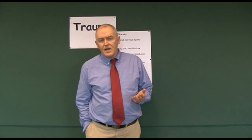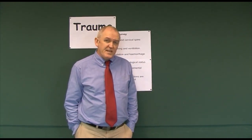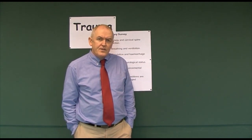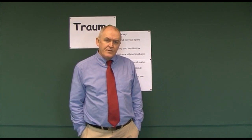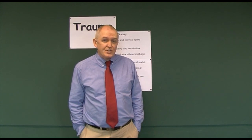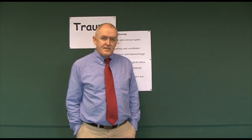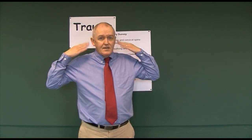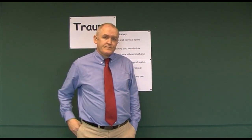Anyone who's got a low level of consciousness in the hospital situation really should be intubated. We should establish a definitive airway. And the rhyme here is less than 8, then intubate. So if the Glasgow Coma Scale reading is less than 8, that patient should be intubated to manage the airway, and experienced anaesthetists will be able to intubate that patient while maintaining cervical spinal alignment.